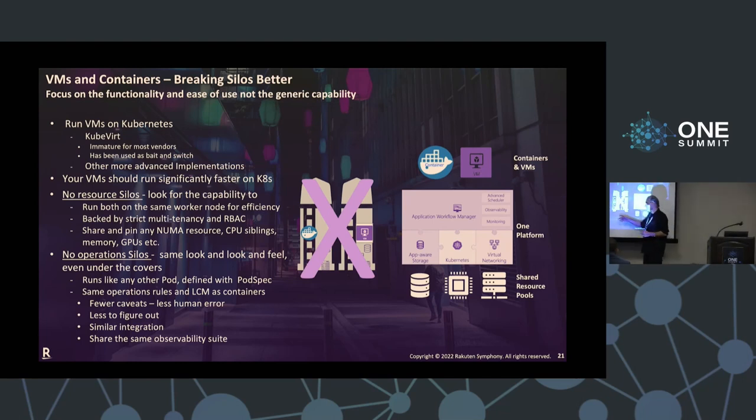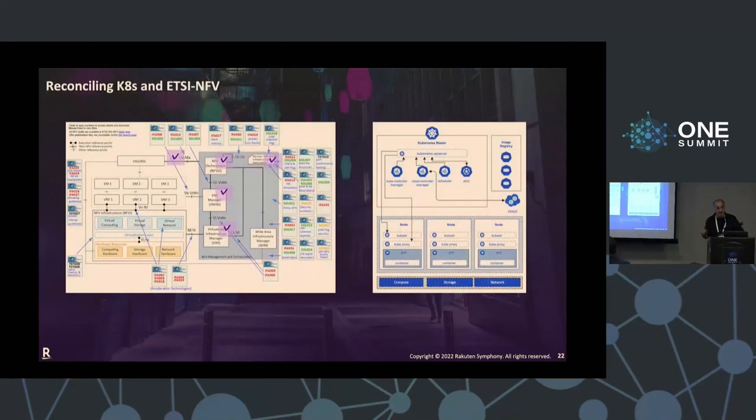But last but not least, always the last thing that people look at is operations. I should not have one operation for virtual machines and a different operation for containers. Because what it means is that I'm paying a lot of extra people extra money to do a lot of extra work.